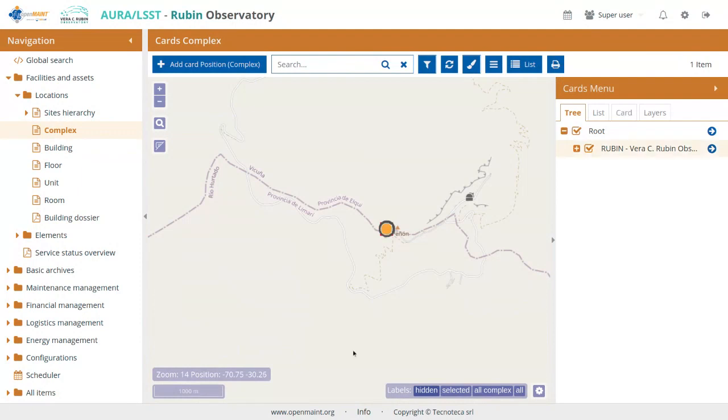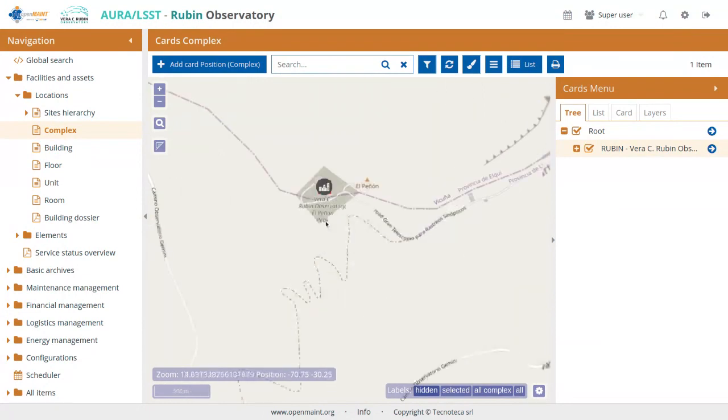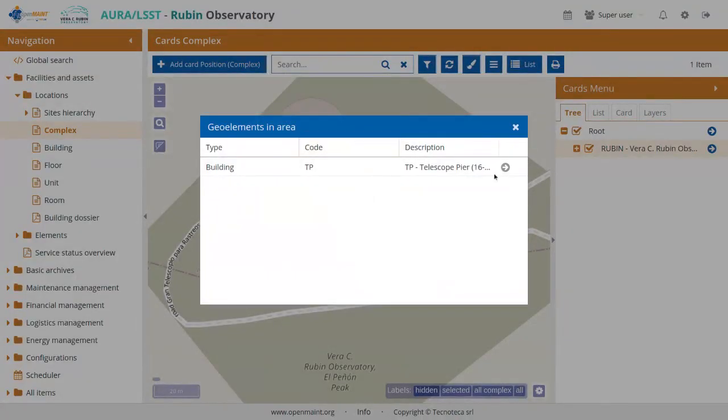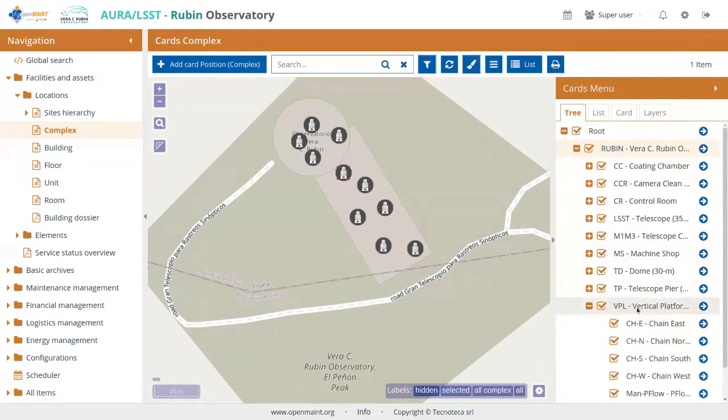And if I press here, I can also have a preview with maybe some basic information of this structure. If I go inside, I can of course select one of those. I can see the stuff that is there, or also see the things that are here, so the coating chamber, and also the elements that belong to each of these. For example, here for the vertical platform, I have the chain placed at east, north, south, west. So it's a demo, so sorry in advance.